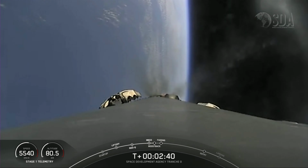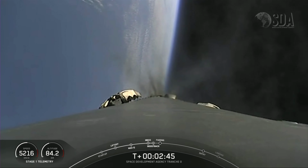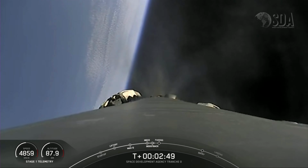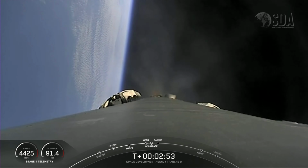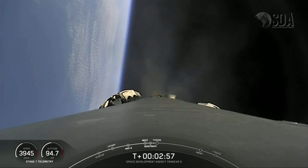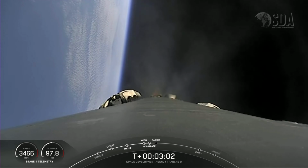MECO, stage separation. You could see on your screen that the stage 1 vehicle is performing a flip maneuver. And the MVAC engine has ignited on the second stage. Again, we will not be showing any views of the second stage at the request of our customer today. But we should hear a call out for fairing separation here shortly.